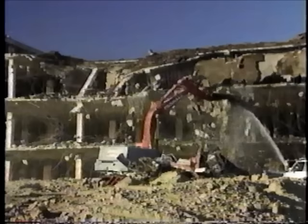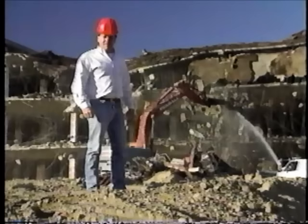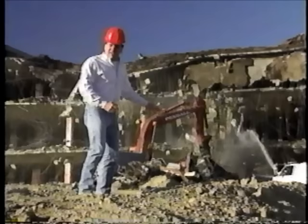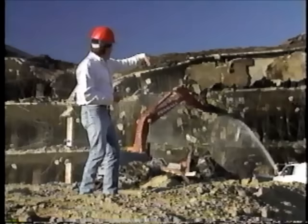Sometimes if you're going to build something new, you've got to tear down what was there before to make room for it. We've come to a demolition site where they're tearing down an old shopping mall to make room for a new shopping mall. Now that big machine you see back there is one of the biggest excavators in the world, and that big arm is used to knock the concrete apart.